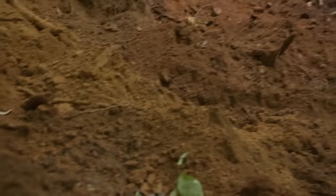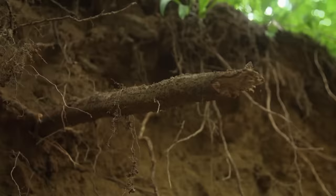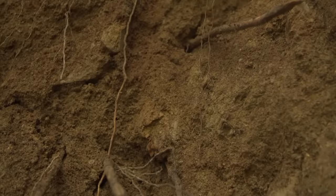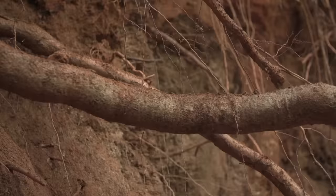It's getting real soft in here. This ain't good. This is what they call sugar dirt. It's just more mica. It's just so much of that. Look at that. That looked like a rock. And the last thing I wanna do is be in there making moonshine and then wham, just collapse on me.